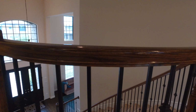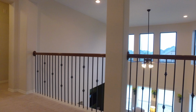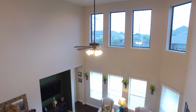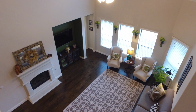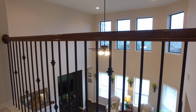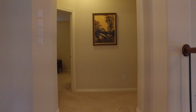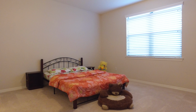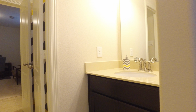Let's take a look around upstairs. The view is truly impressive from this beautiful second level. The secondary bedrooms are large and neutral in color. The space in this home allows for 5 bedrooms or 4 bedrooms with an office or workout room.